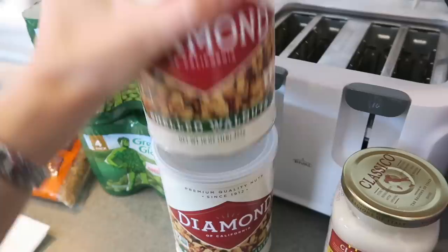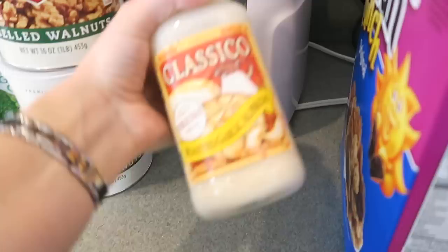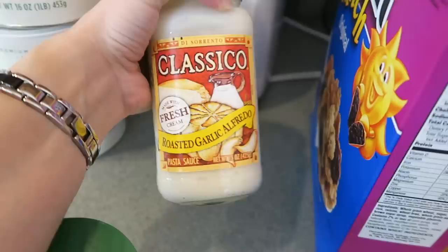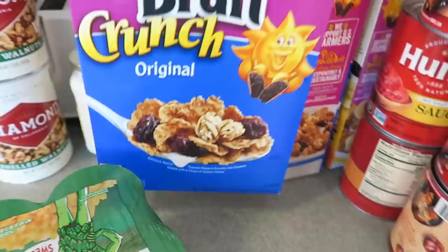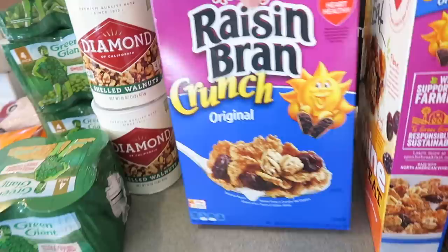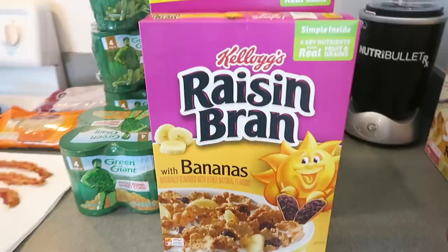I got Alfredo sauce to pour over broccoli. Actually, no, I didn't buy it. I had frozen vegetables in the fridge, so this is good to pour over vegetables if you just want a little bit of something. Then another buy one, get one. Publix is really great for that. We have the Raisin Bran Crunch Original, buy one, get one free. And then I couldn't help myself. I'm into a banana thing lately. They also had it with bananas, so I also got a buy one, get one.